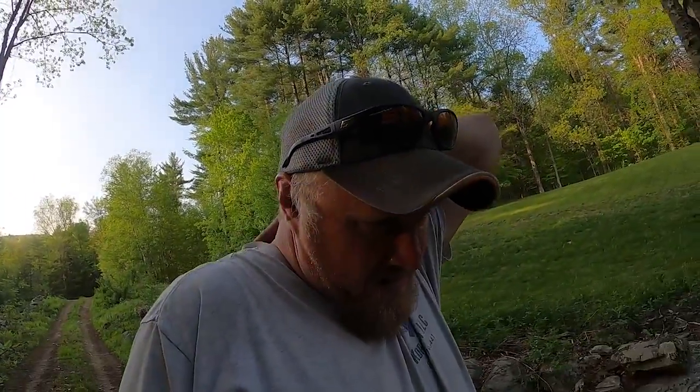We got the pool pretty much done. It's almost filled. The kids are actually swimming in it. Got the pump running finally. It's full enough, so we're getting there. Got to do a little more landscaping around it, but I'll probably throw some of that up here in another video once it's all finished.